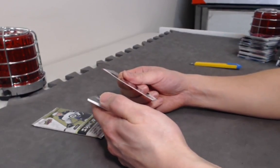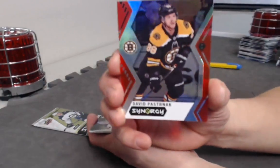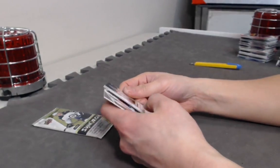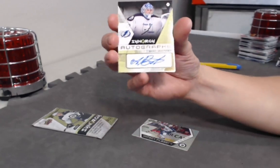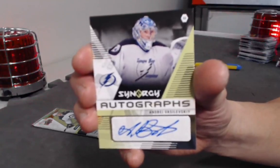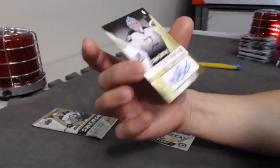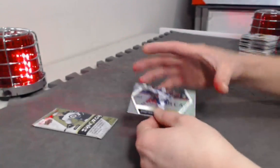We do have an auto, guys. We do have an auto. And it's not too shabby. David Pastrnak. No bounty. Someone, please check this one. The way he's been playing this year, he deserves to be a Group A. We have Andrei Vasilevskiy. Auto. Who's got him? Anybody? Can someone please check for me if that's a Group A? It's got to be a B at least.